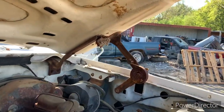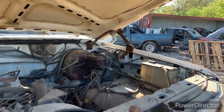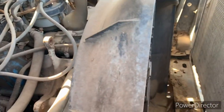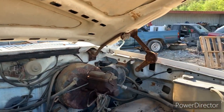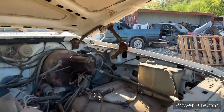There they go right there, guys. There they go right there. I'm not even trying to get close to them suckers neither. But them suckers, boy, they hurt when they sting. Let's see if we get a little bit closer. They go right there. Yeah, they on guard right now, boy.